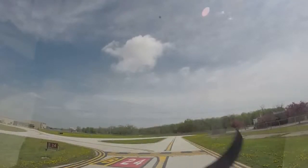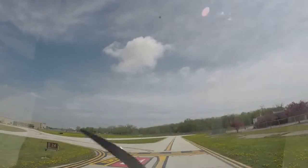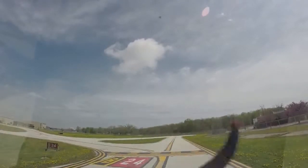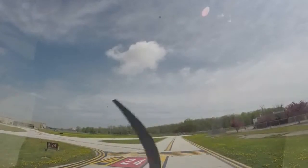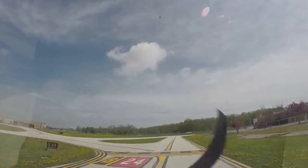Power going in to give me more power. It'll be all the way forward, yes. And then we're going to make sure everything's in the green. Power, then we're going to release the brakes. We're going to lift the nose around 55 miles per hour. We're going to climb out 70 to 80, about 75, okay? I will be walking you through this all the way, step by step by step, so you don't have to worry about that at all.